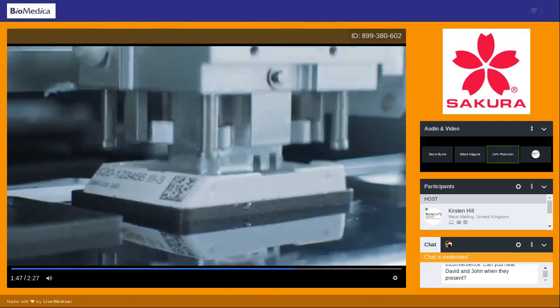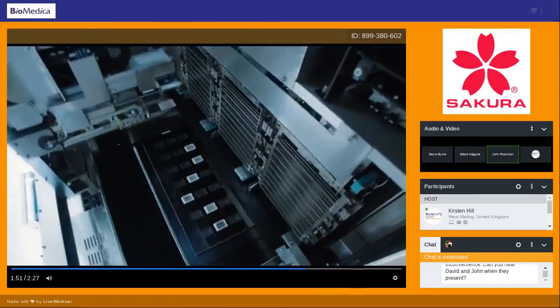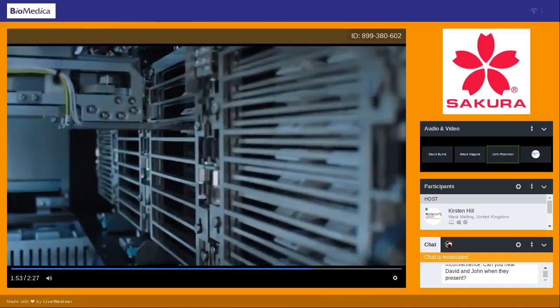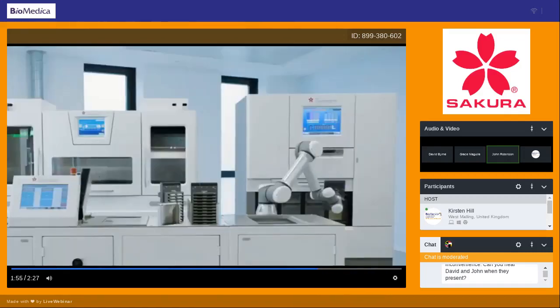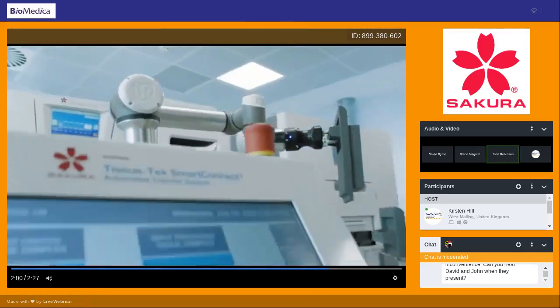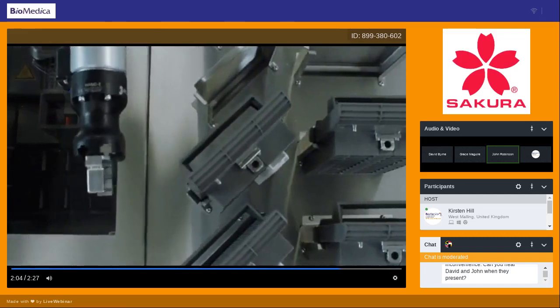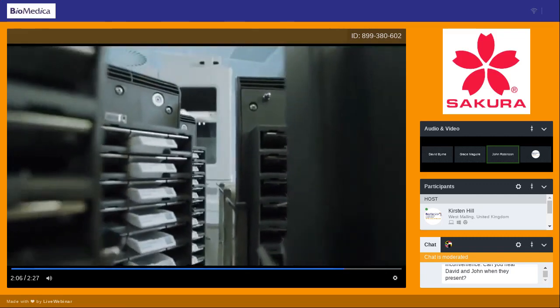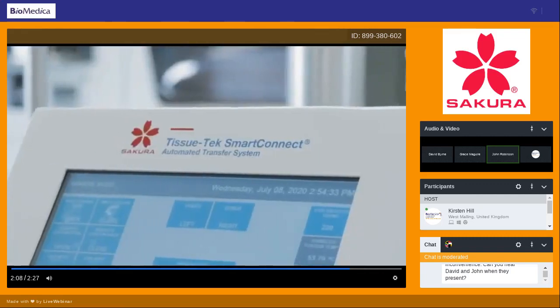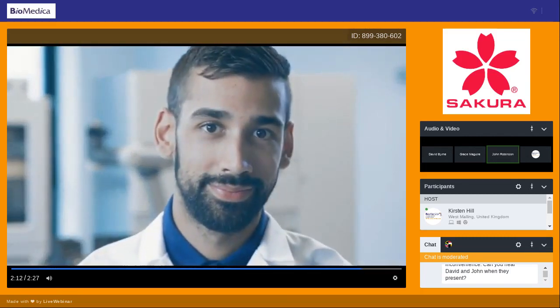I think the biggest plus of SmartConnect is the way we have standardized the process by further enhancing the delivery of high-quality results. Our pathologists are thrilled with the high-quality output we are producing, and we enjoy the peace of mind this new workflow brings us. In this way, diagnosis can be done better and faster, which contributes to a better patient journey. My name is Jamal Nabil, and I'm empowered by Sakura.